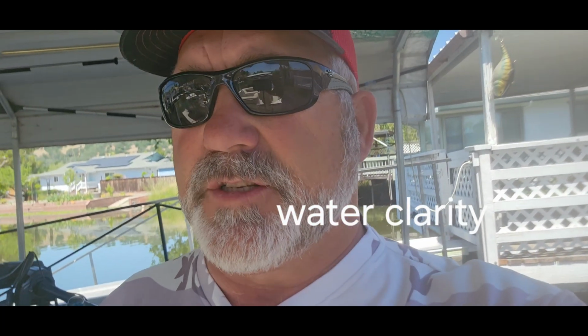Out around Rattlesnake, I'm finding 4 or 5 foot of water, depending on how windy it was that day. We've had a lot of strong winds this week. I spent a lot of time down in Redbud, specifically Konocti Bay, and it was after a strong wind day, so I only had about 3-4 foot of visibility down there. I was seeing some bedding fish, but they were all small, and I just didn't pick on them. I was basically just trying to cover a bunch of water so I'd have something good to report for you guys.